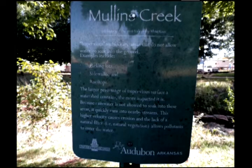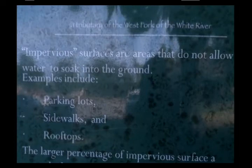Here's the sign at Mullins Creek by Audubon. Impervious surfaces are areas that do not allow water to soak into the ground, like parking lots, sidewalks, and rooftops. In other words, a good part of the nation. And that sign had some more information talking about why it's important for the water to soak in and get clean before it goes to the stream.